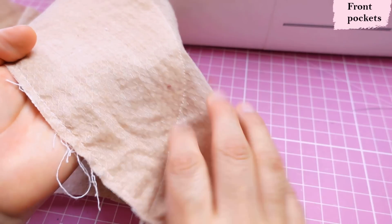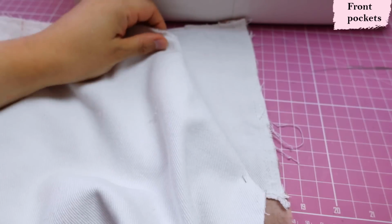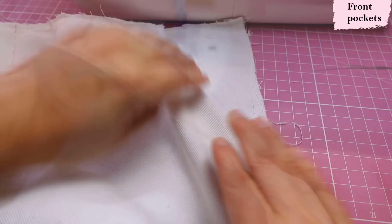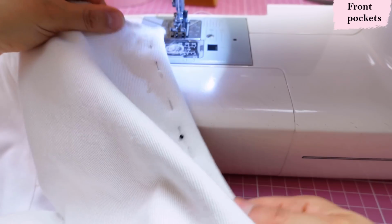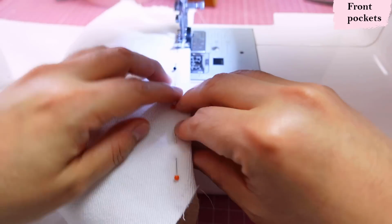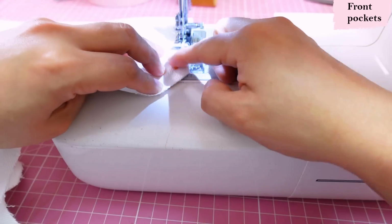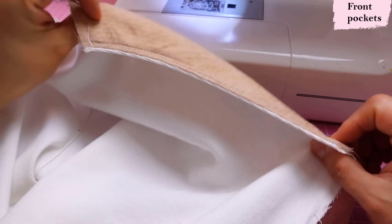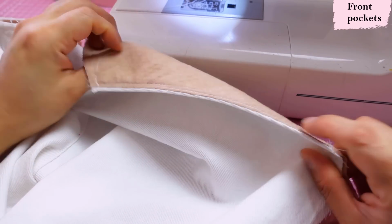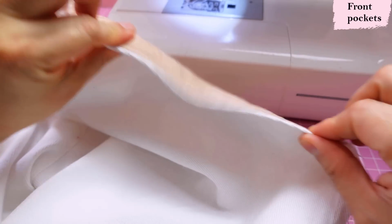Here you can see my front piece that already has the pocket facing. I have already sewn the pocket lining to the front piece on both sides and flipped it the other way, under stitched. And I am going to top stitch this in place just to give it a little more structure, just because it's denim. Maybe for other fabrics I would just leave it and the understitching would be enough. The interfacing that I placed earlier makes sure this is a really stable area and it's not going to deform over time. It's going to keep its shape nicely, and I like that.